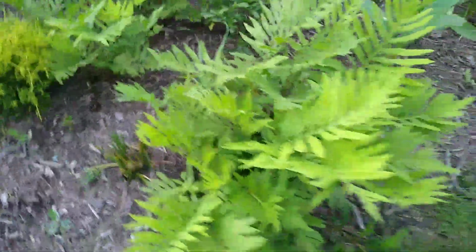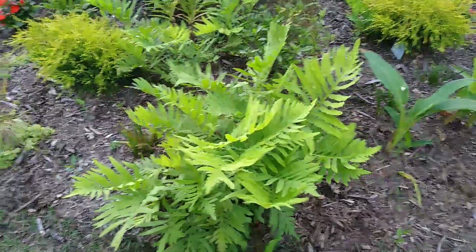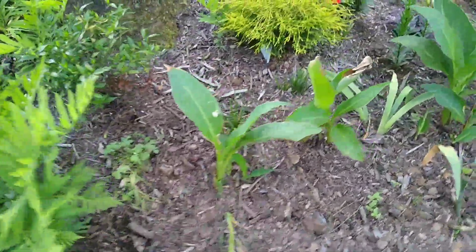Here's another rattlesnake fern. I just love those things. They're all over the road ditches in the south, so if you find any, the roots are right on top of the ground. They're easy to pull out of the ground. Here's more cannas that we pulled from out back.